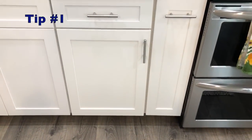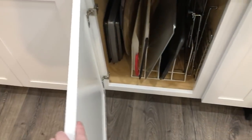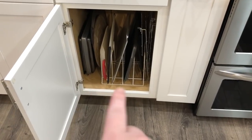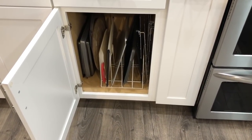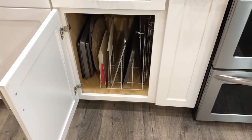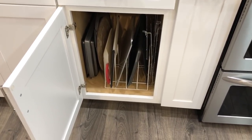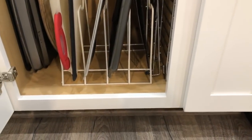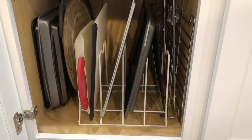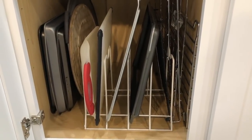Alright you guys, so for the first tip I'm going to show you is in one of my cabinets. If you open this up, this is a divider, and I got it from Walmart, and it works so nice to make sure your pans are organized. And obviously if you have a bigger area, you could do 2 of them because I still need a few more spaces, but it really helps to organize it. You're able to put different pans in there and you can actually see what you have, because that's the biggest problem, is always finding what you need and not knowing what you have.